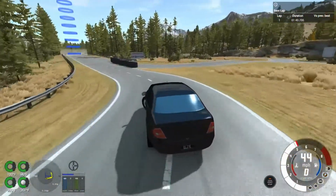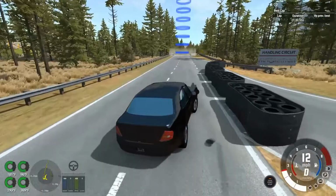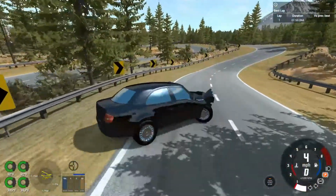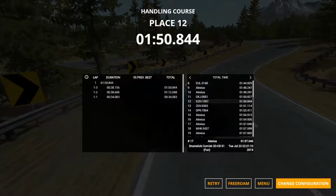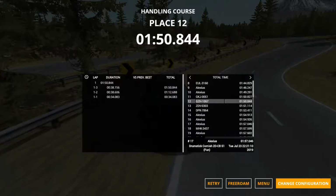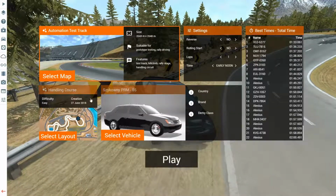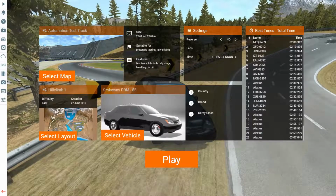All right, time to see how this last corner goes. Oh! Straight into the tire barrier. Multiple broken tires, but we'll limp across the finish line. We'll give that a 12th place, and we're going to mark that one in red. Might redo that one. But I don't think it'll be that important. I don't think she's going to win any hearts and minds other than for her luxurious interior.